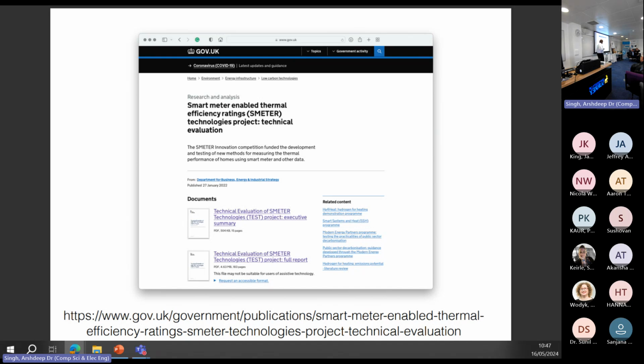And it turns out that if you do that ground truthing, the energy performance certificates don't actually turn out to be particularly accurate. There are lots of cases where the dimensions have been input in the wrong units, and so the estimation is way out from reality. So this was a government project to try and use smart meter data to replace these certificates. Can we do a measurement-based process?